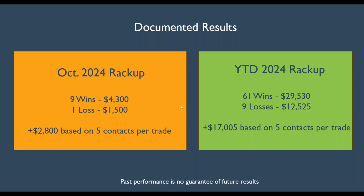You can't get this anywhere else. I wish I could show this to all investors, to show them, hey, you can make money on a consistent basis in the stock market, and here it is. I'm going to show you. I'm going to teach you how to do it. Once again, I have to say, past performance is no guarantee of future results.